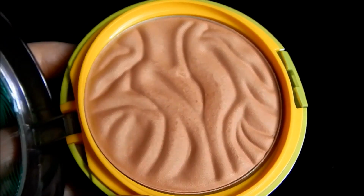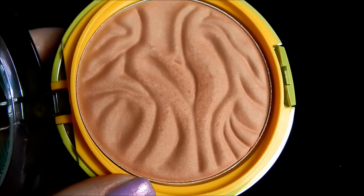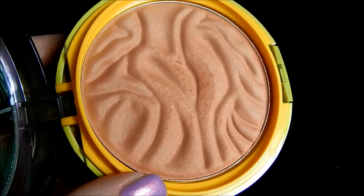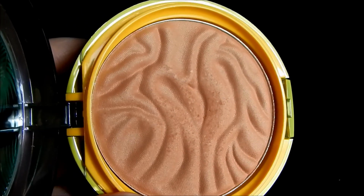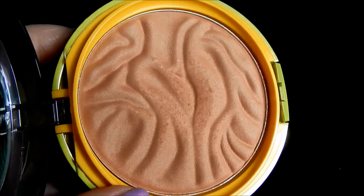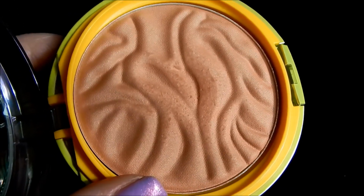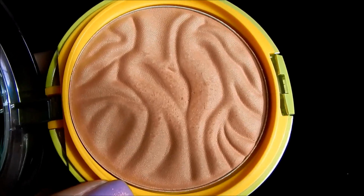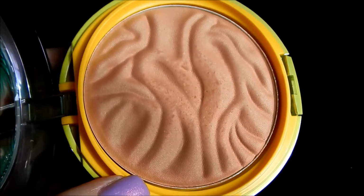When summertime comes around and we start going to the water park, I'll need something a little bit darker, and I have a darker Physicians Formula. I think it's called Bronze Booster. It's in brown packaging. I'm going to be using that one and saving this one just for the wintertime, but I do want to hit pan on this.